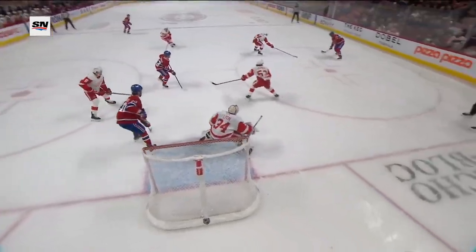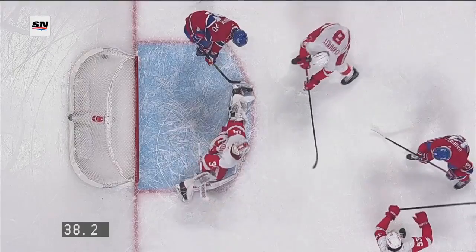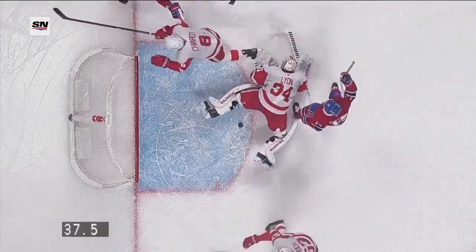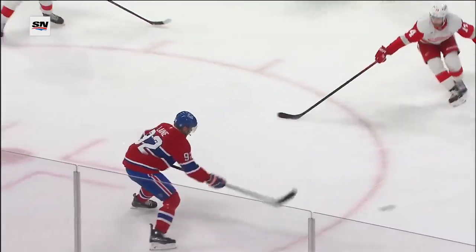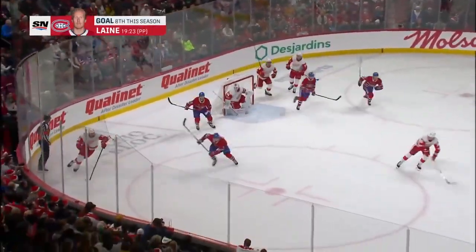And, you know, you're waiting for the one-timer, but he stops it. And that little hesitation, you think, if you're lying, you're thinking he's one-timing this, but he doesn't. And then all of a sudden, he spots Slafkovsky. He goes for Slafkovsky, and it goes off the defenseman and into the net. Assist on the Jake Evans goal tonight.